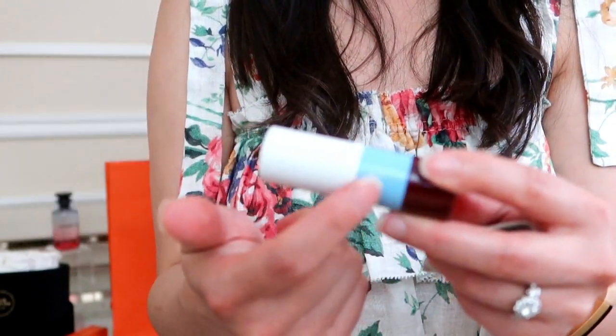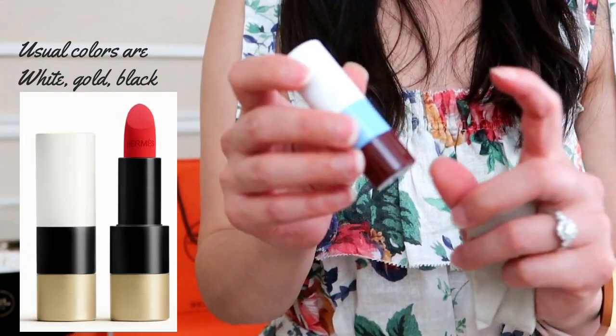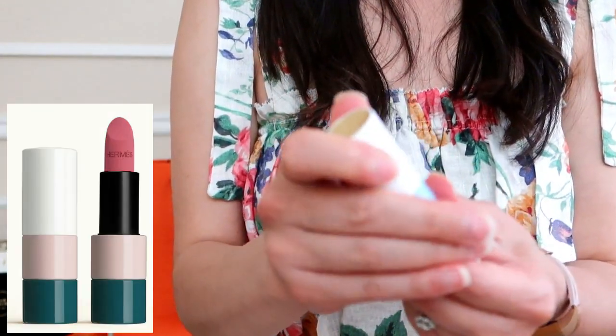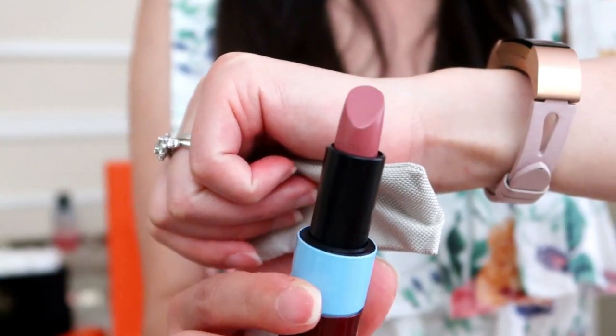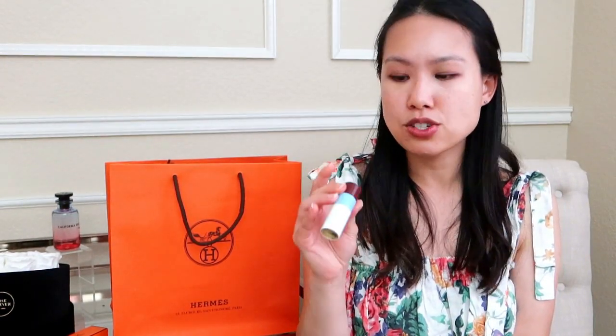So the usual colors, I believe, are orange and brown and white. I'll list a photo here if I can find one, but this one is their limited one, and they have other limited colors too. It's a magnetic top, and it's a really pretty rose shade. So I definitely want to keep this lipstick holder, and I could see myself putting a refillable lip balm in there the next time. I'm so glad these are refillable, and I'm so glad they told me, because I wouldn't have wanted to toss this.